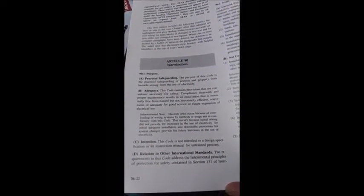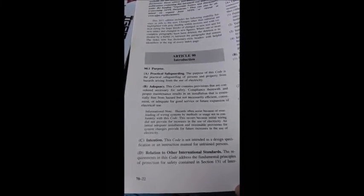Right up front, in the first part, Article 90, under NFPA, National Fire Protection, who this book is intended for is stated. Article 90.1, Purpose. Subparagraph C, Intention. The code is not intended as a design specification. We do not design electrical systems or grounding systems by this book, or an instruction manual for untrained persons. With extremely rare exception, all amateur radio operators are untrained persons, and this book is not for us.